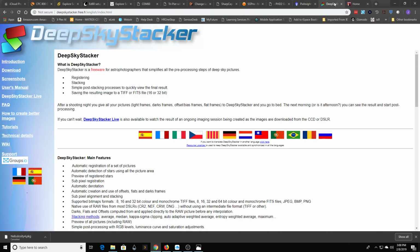Day one, I would recommend Deep Sky Stacker. Deep Sky Stacker is free, once again. So, combining PHD2 and Deep Sky Stacker, those are two free pieces of software. Normally, whatever camera you have will come, as long as it's not a DSLR.